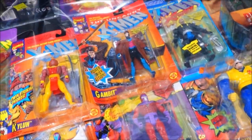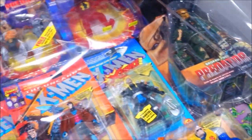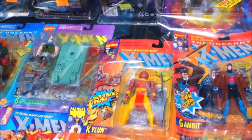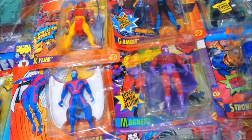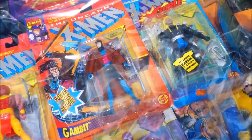Nice. Carded toy biz. I kind of like them because they are so colorful. They are just so freaking colorful. I have no idea about the prices, but they are probably expensive.